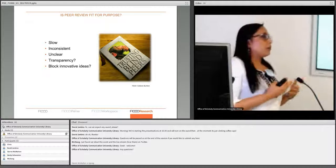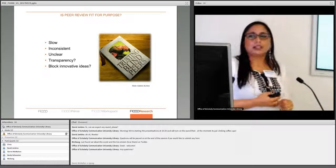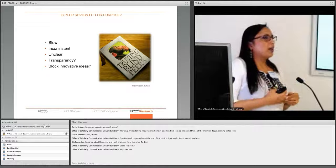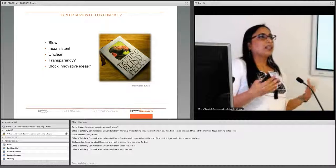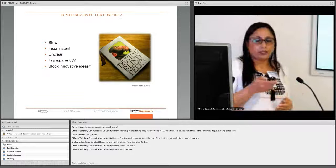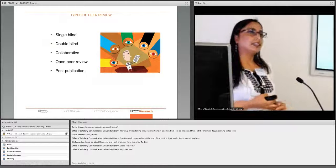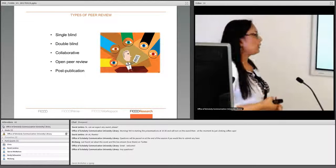There are the problems around transparency. Who are the reviewers? Authors often don't know themselves. And then there's also the argument that the more innovative a paper, the more controversial a paper, the more important it is that the review process should be transparent, because there have been concerns about innovative ideas getting blocked during the review process. So in response to the fact that peer review isn't perfect and doesn't solve all the problems, there have been various experiments throughout the years.